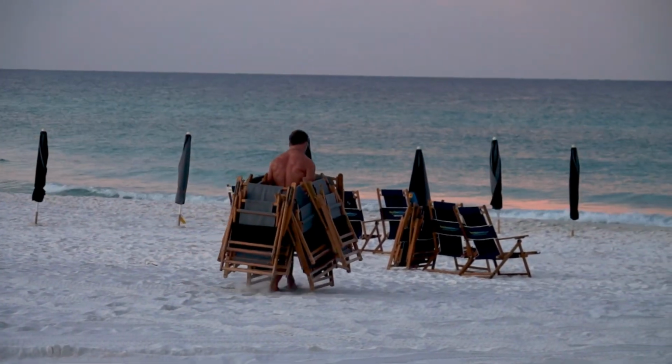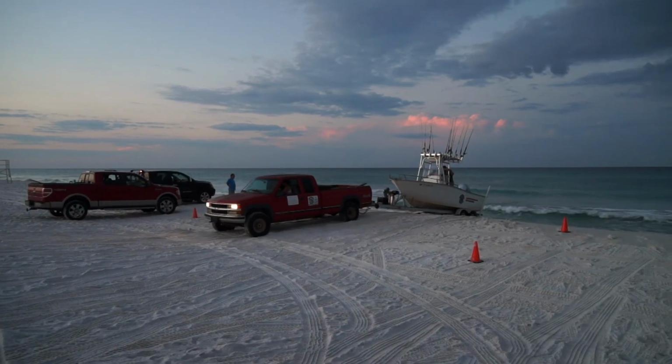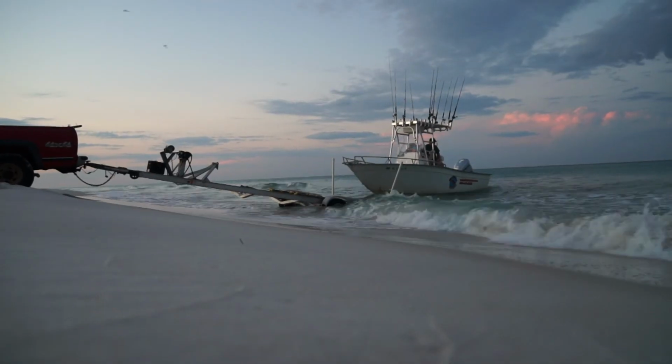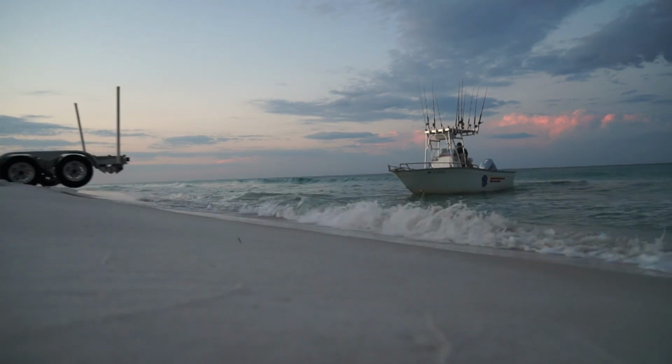Good morning, this is Captain Ted with 30 Angler. We're on the beautiful beaches of South Walton at Grayton Beach. I'm a captain here of the charter boat 30 Angler. We're going to go out today, do a little trolling for king mackerel, do a little bottom fishing for snapper and grouper. We're very unique here in South Walton. We launch our boats directly from the beach, only one other place in the continental U.S. that does that.